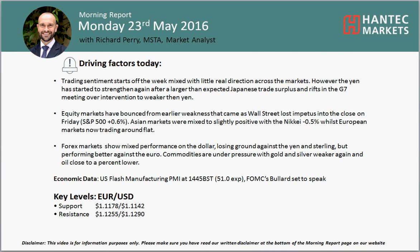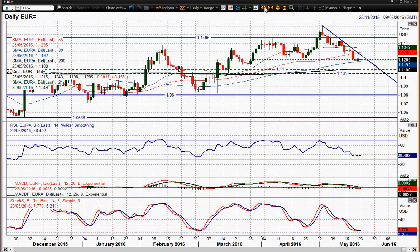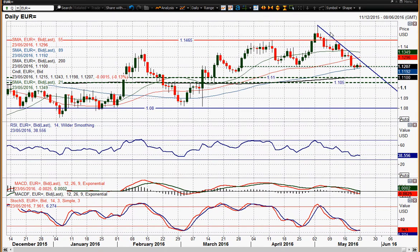Let's look at Eurodollar now, and we're seeing basically the consolidation in the last couple of days on Eurodollar. Nothing too significant, but we're pulling back towards this downtrend, this 3-week downtrend that we've been in since the key high of 16.15. That was the Fed meeting minutes on Wednesday last week, and you've basically been consolidating since then, pulling back towards this downtrend.